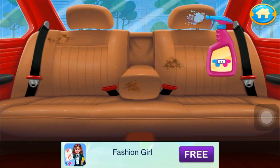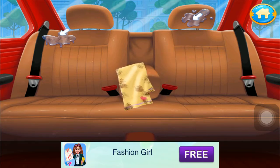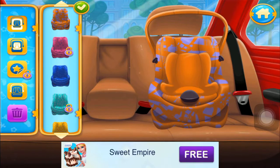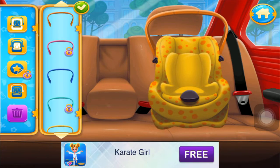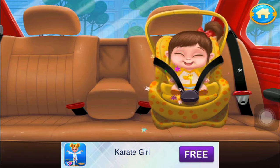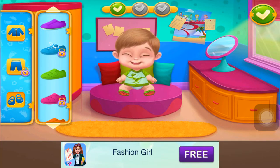Some spray on the stains. Let's rub off the stains now. Let's make a comfy seat for the baby. Safety first, put the seatbelts on. Good job!